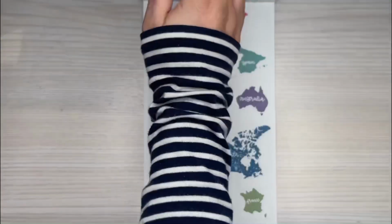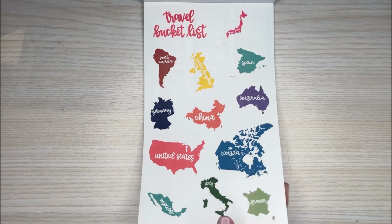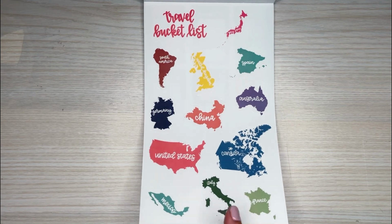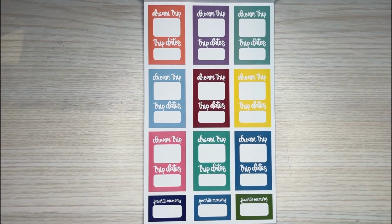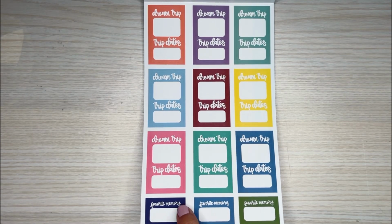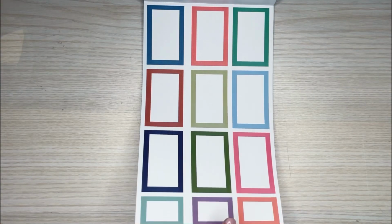These are really cute. We have a travel bucket list of some different countries that might be on your bucket list to travel. Have a dream trip and trip dates little boxes, and then this one is favorite memory. And then just some regular colorful boxes.